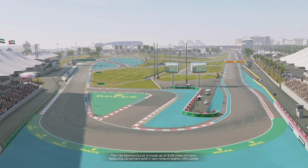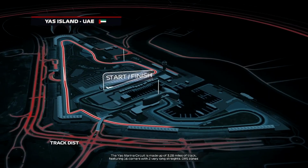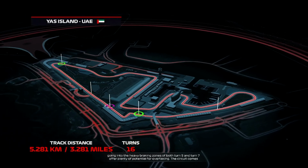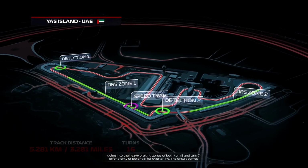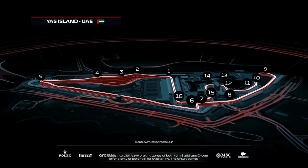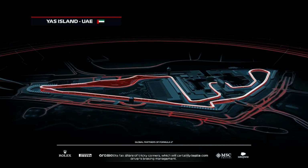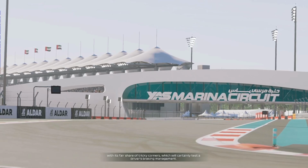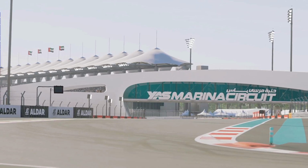The Yas Marina circuit is made up of 3.28 miles of track, featuring 16 corners with 2 very long straights. DRS zones going into the heavy braking zones of both turn 5 and turn 7 offer plenty of potential for overtaking. The circuit comes with its fair share of tricky corners, which will certainly test a driver's braking management.